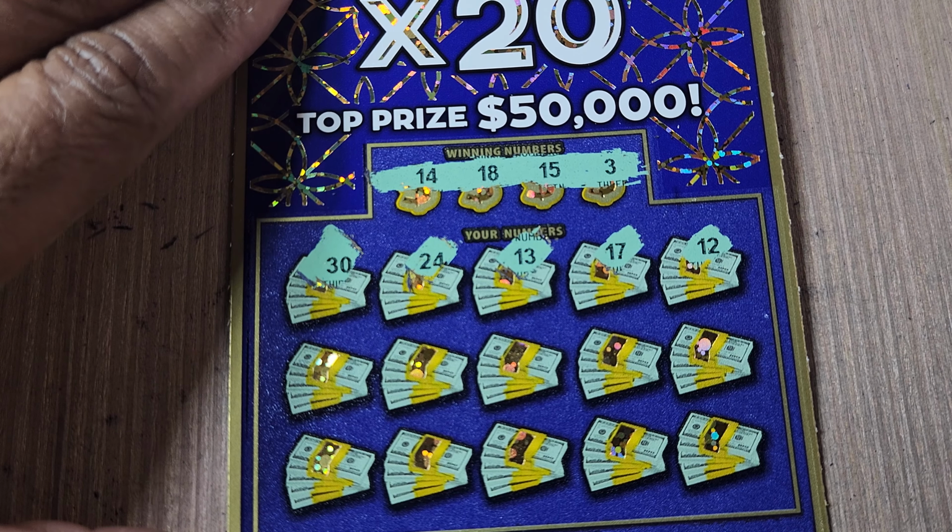So, 17, 23, 26, and 7. All right, nothing. 29. Jumped right around that 23. All right. I think you got this one and one more. So these aren't doing bad, but they're not doing as good as I thought they were. 14, 15, 18, and 3. All right, nothing.